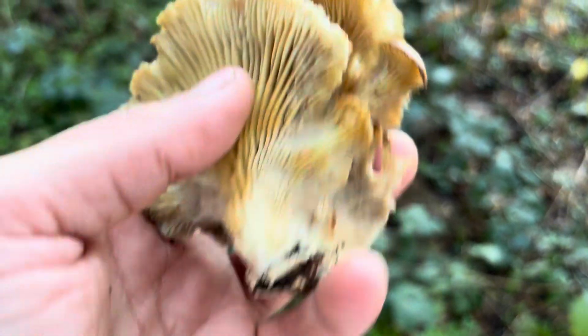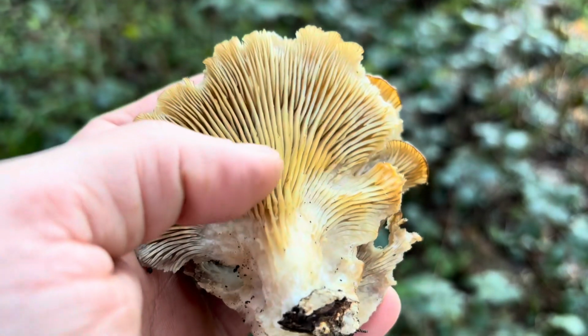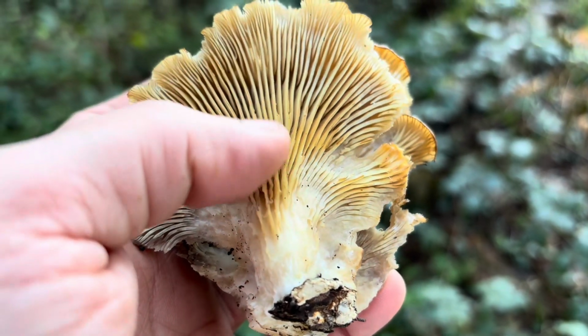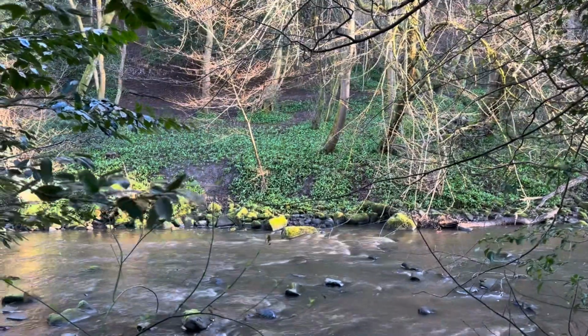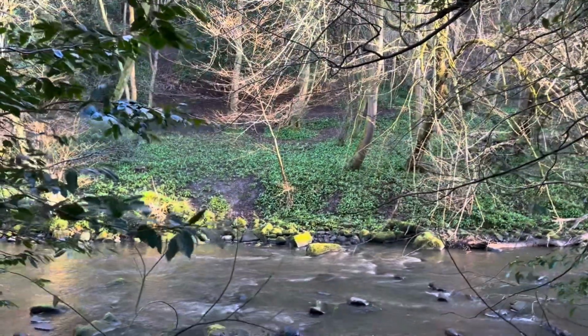You'll notice the oyster mushrooms don't really have a stipe, but their gills are decurrent, which means they run down the stipe. I absolutely love when the sun hits off the rocks, mossy rocks. Oh, I love it, it's so pretty.